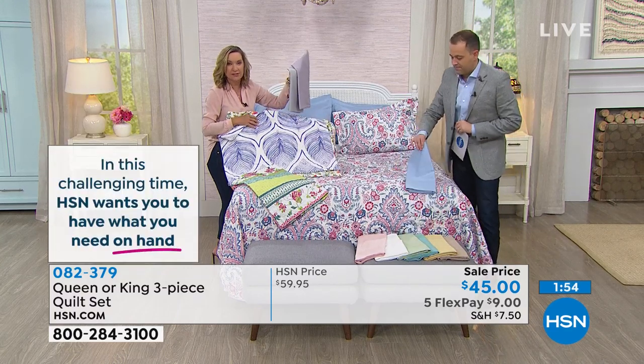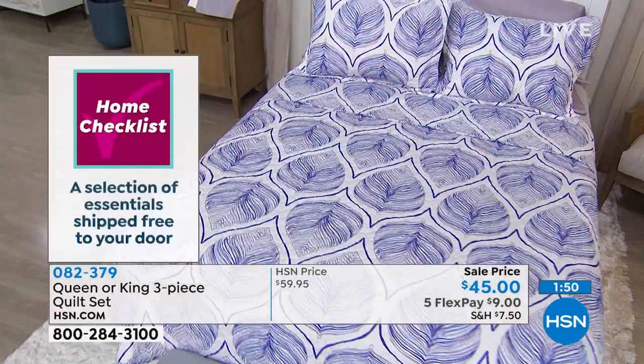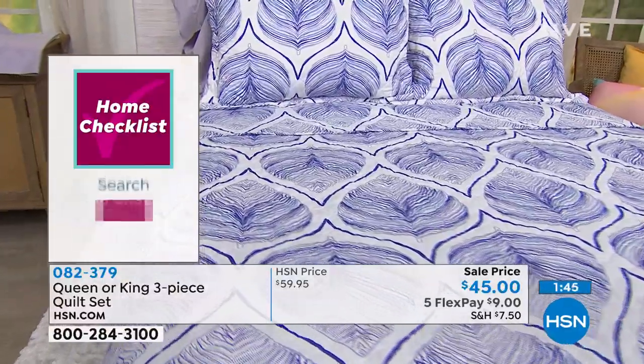Maybe it's a guest room, maybe it's your room, maybe it's that kid that showed up home from college that you weren't expecting's room. This is an easy, easy makeover. You speak from experience, Ellen. I do.